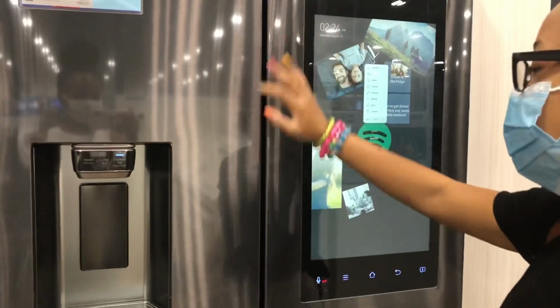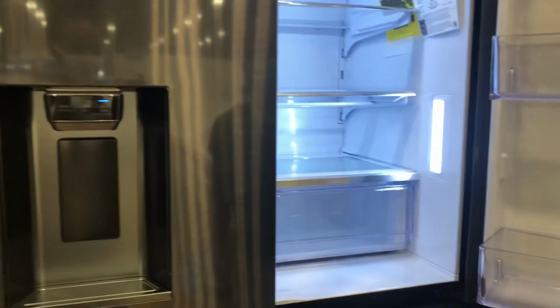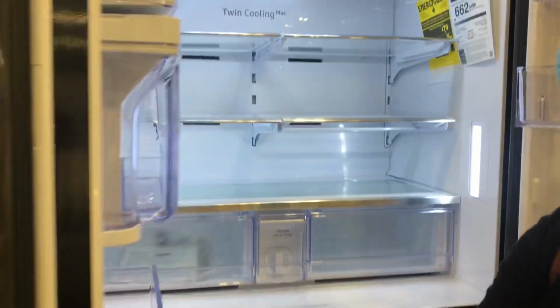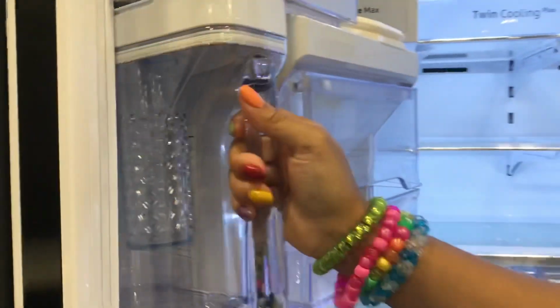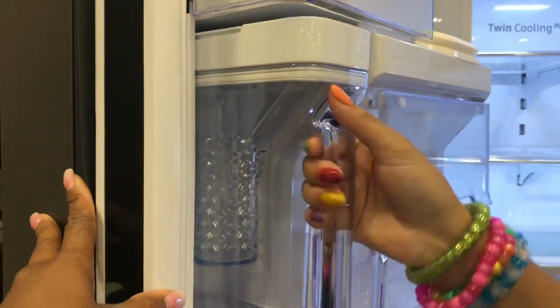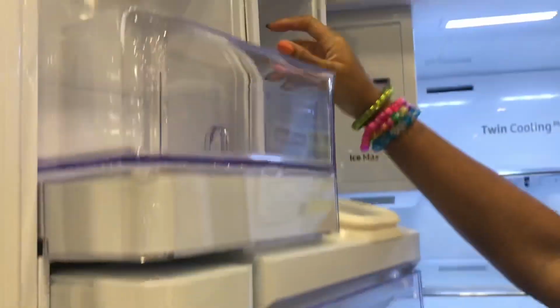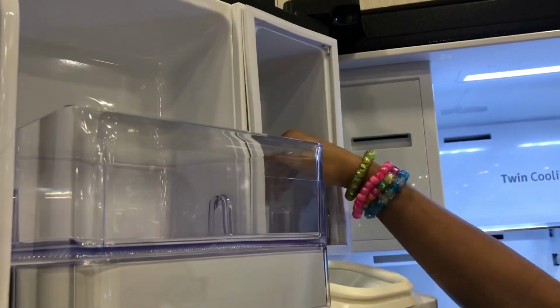This is our refrigerator. It has the screen. You open at the bottom, and you got like your little... Well, this is neat. Container. Let me see. Go ahead. This is where you put like your ice. Got like your little juice container. And you can put like little condiments right here.